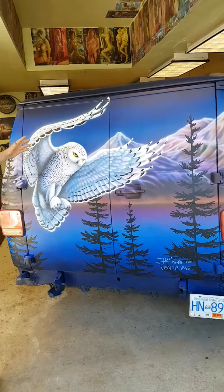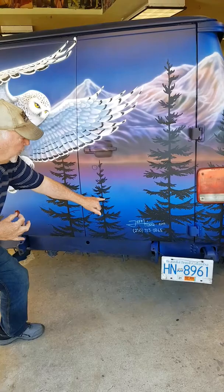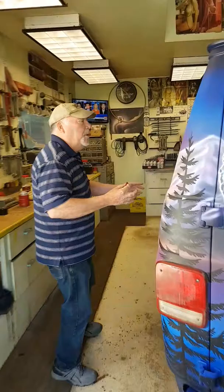Have a look at that owl. That is just gorgeous. Now this owl looks like he's going to attack something. Now what we need to do is put a mouse or a squirrel. Certainly not a hummingbird. Don't start with me on hummingbirds. Anyway, all I want to say is that what we're going to do is clear coat it. And we're going to scuff it down.